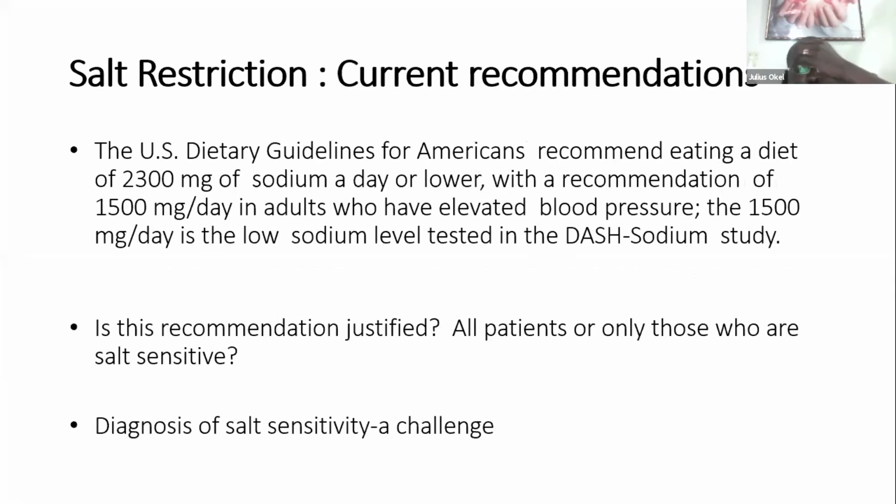Salt restriction is also recommended in various guidelines. The current US dietary guidelines recommend less than 2,300 milligrams of salt in those without cardiovascular disease, but 1,500 milligrams in those with cardiovascular disease and hypertension, combined with a DASH diet, which is rich in potassium for those without advanced CKD, rich in vegetables and fruit, and a Mediterranean diet. However, this is easier said than done.